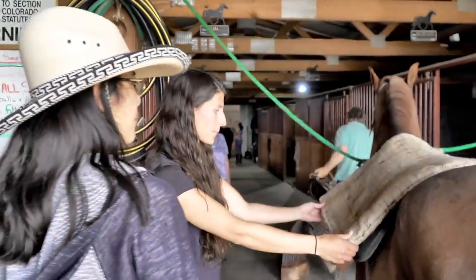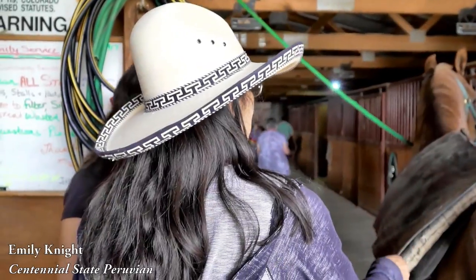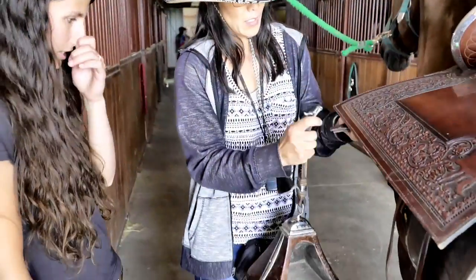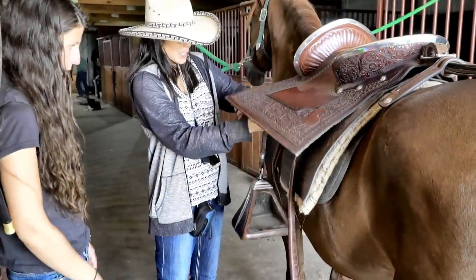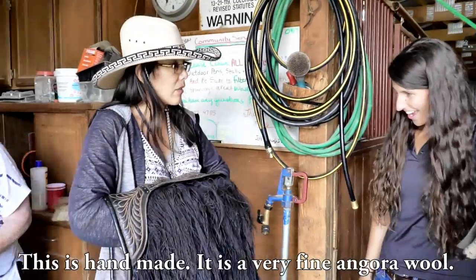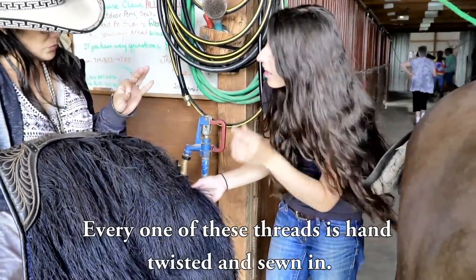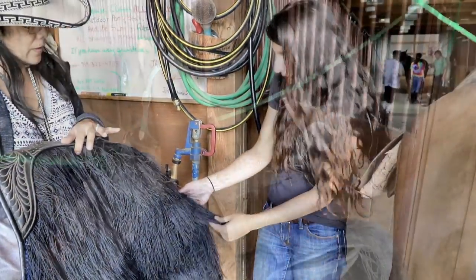Okay. Then I got a lesson in traditional Peruvian tack. They all have this leather piece, which is called the corona. I had seen the pictures, and so I knew they were big, but I didn't realize that they were actually like one whole block of wood. Pam, this is handmade. It's a very, very fine wool, like Angora wool. Every one of these threads is hand twisted and sewn in here.